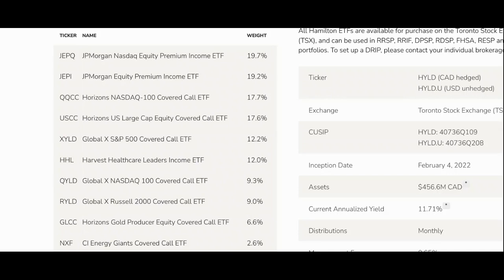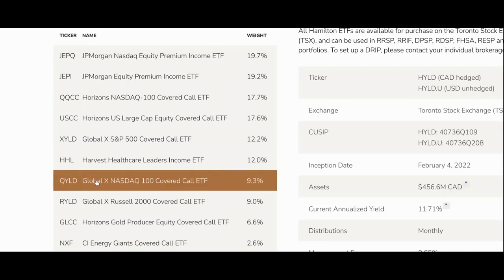So, for example, QYLD writes covered calls on 100% of its holdings and at the money. So you're giving up all your potential capital gain in QYLD. There is no potential for any capital gains. You're just receiving the premium. And I think QYLD pays out like 1% of its NAV every month, and the remaining gets invested back in the fund.